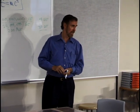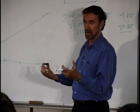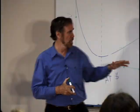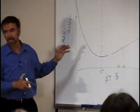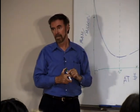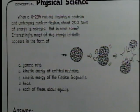Isn't this true in chemistry? If the reaction is going to give off energy, you've got to have less mass in your products. If you have more mass in your products, it's going to take in energy. I just want to emphasize this way of looking at this curve that you often see in your other books upside down as a binding energy curve. I think this is more conceptual. This is an important one, gang. I didn't know this for years.